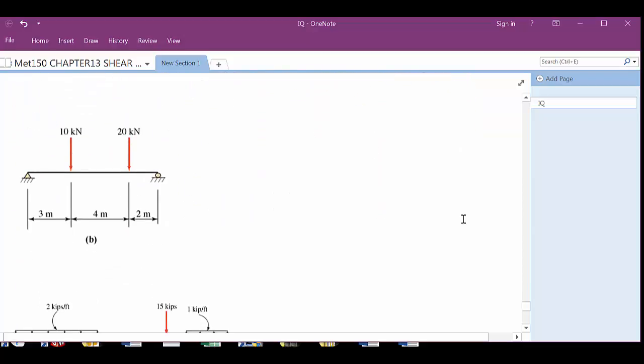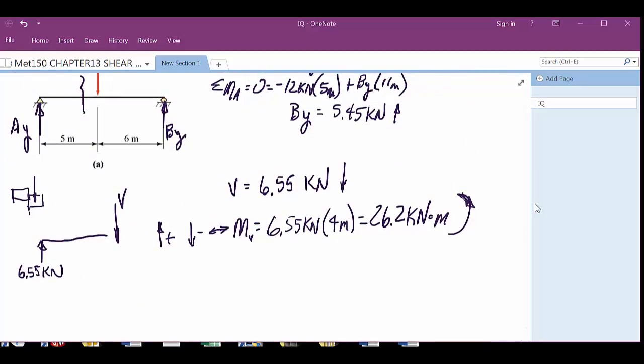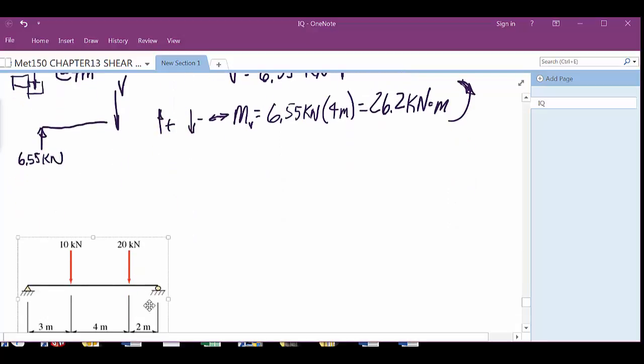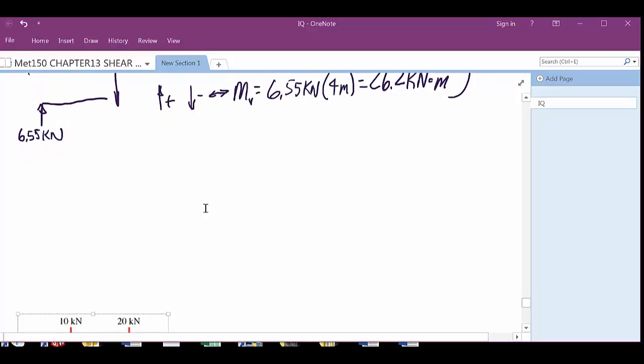All right, the second part of that problem. Oh, let's see, we weren't done there, were we? That was at 4 meters. We've got to cut it at 7 meters. Right. So this was at 4 meters. So now we have to do 7 meters. That means we're going to have to move this down some more. Okay, so we'll do 7 meters.